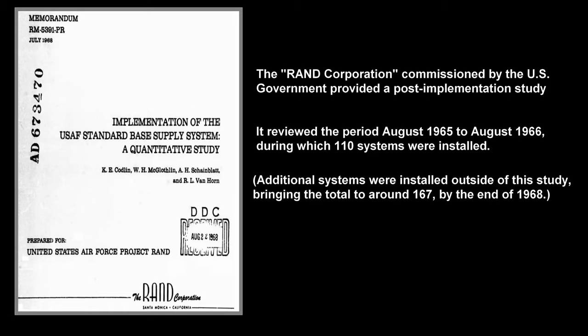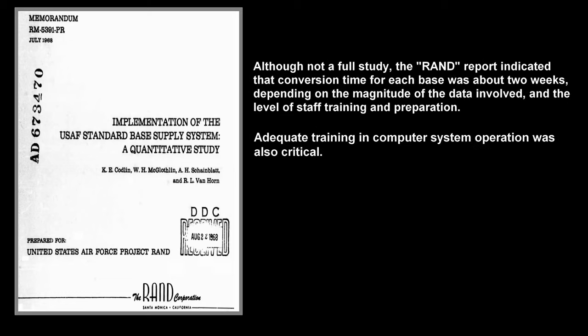The U.S. Air Force hired the RAND Corporation to produce a study of the implementation and effectiveness of this large automation project. They produced a 49-page report in 1968, the full text of which is available online.